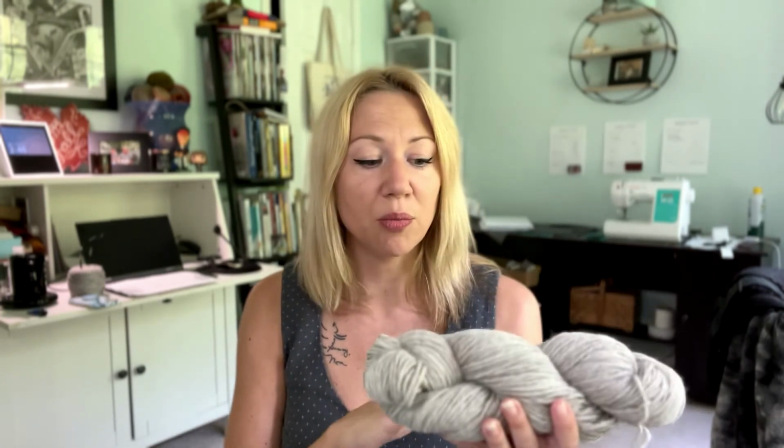So other information that might be included. For example, this Knit Picks is telling me that it is some kind of eco-verified, eco-quality wool. That may be of interest to you. It's also telling me where it was made. So this was made in Peru.